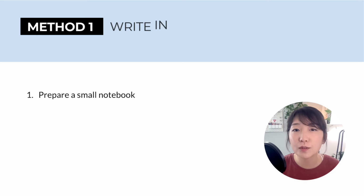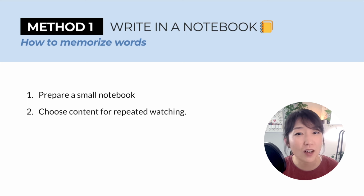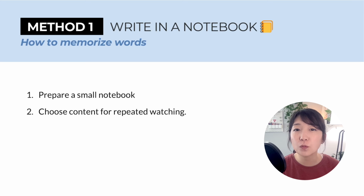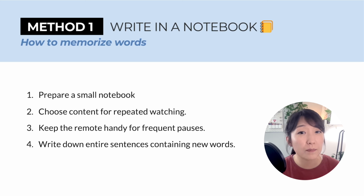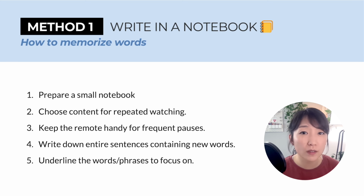Next, choose any YouTube content or TV shows that you will watch repeatedly. It's a good idea to select content you enjoy and find helpful in some way. So, for example, content with topics you want to learn more about will keep you motivated to watch it multiple times. And then have the remote control ready beside you because there will be quite a few pauses while watching. So the next step is, as you encounter any words or phrases that you want to keep in your toolbox, pause the content and write down the entire sentence containing those words or phrases. Then, underline the words or phrases that you want to focus on memorizing.